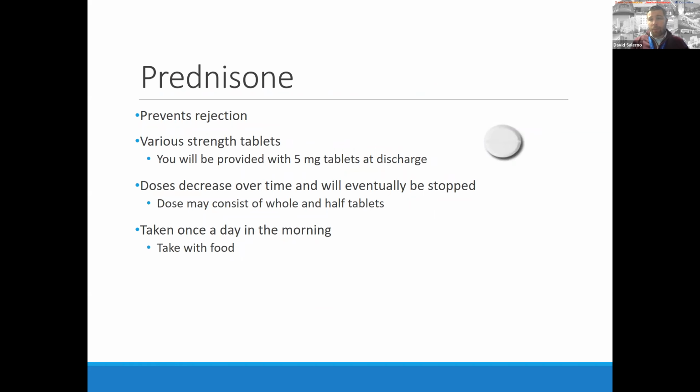All right, so we talked about Prograf to prevent rejection. We talked about Cellcept to prevent rejection. The third medication to prevent rejection is called Prednisone. Prednisone is what we call a steroid medication. We use very high doses here at the time of the surgery in the hospital, and then we give you a much lower dose to go home on.